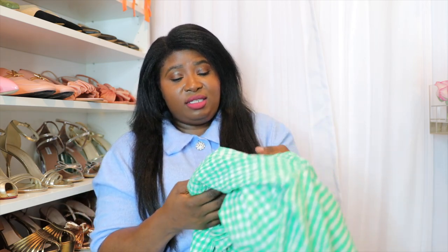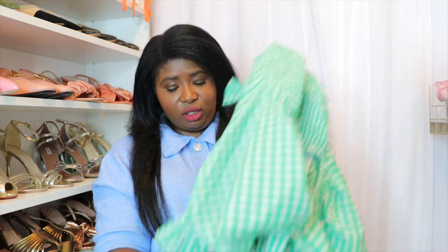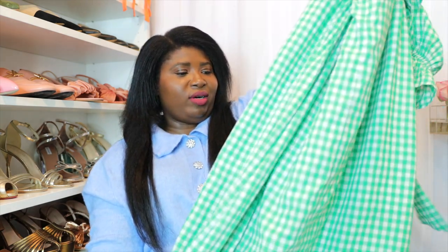But this is such a beautiful dress, and it's long. So I'll probably do flats with it just to be comfortable, or I'll do some wedges. This is another one where I was like, wow, New York and Company came through. They really did such a fabulous job with this dress. I'm gonna link everything for you, and if it's available, you'll know. If not, sorry.